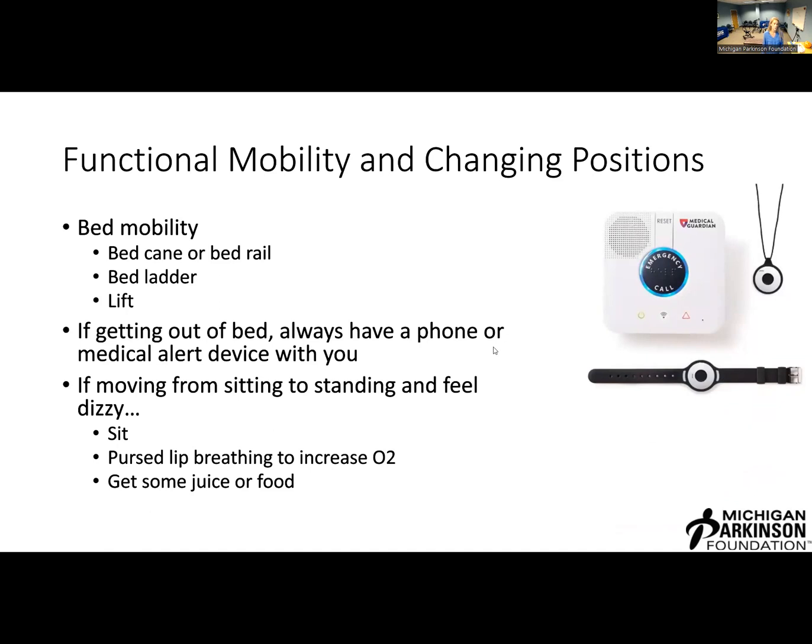Always, if you're moving from sitting to standing and you feel dizzy, this could be orthostatic hypotension. So you just want to sit down, practice that pursed lip breathing to increase oxygen, and maybe have your loved one get you some juice or food. Maybe you just need some nutrients in your system. So really think about the last time you ate. Maybe you need something in your system.